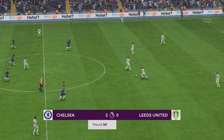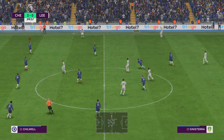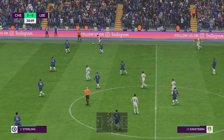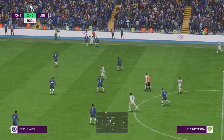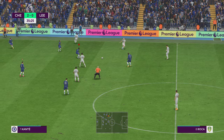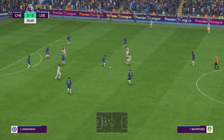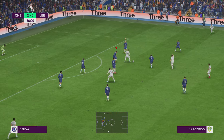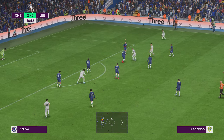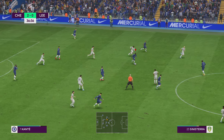So the ball rolling again at 2-0. Christensen. Patient enough build-up. Can they carve out a chance? Rodrigo. And with that, the attack fizzles out.